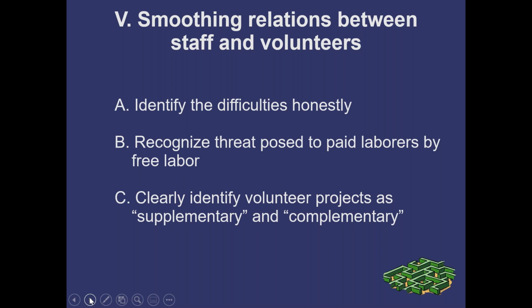This is often the way your paid staff will feel about your volunteers. They will think, these people are not committed, these people are not trained the way I was, these people are just trying to take over my position. And so, my recommendation is that you identify the difficulties honestly. You talk to your paid staff about the fact that they are not being supplanted, that volunteer activities are supplementary to what they do and complementary to what they do, that volunteer laborers answer to them, the paid laborers, and that this can work if the staff can put their defensiveness aside.